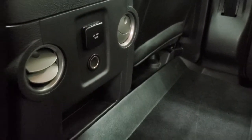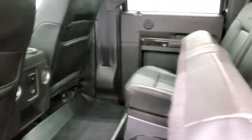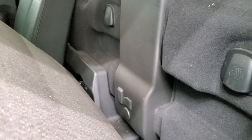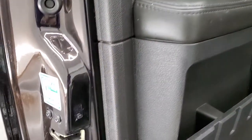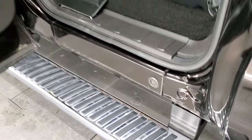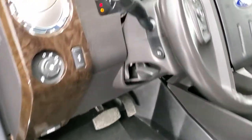And they have that custom all-weather floor mats back here as well. Has a 110 volt, 150 watt plug-in and a 12 volt power point. Side curtain airbags. These seats fold down like so. And behind here is your factory subwoofer, as well as your latch tether anchors. Back doors are in nice shape. Child safety locks on the back doors, and the bottoms of the doors are all in pretty nice shape. We'll start it up and take a look under the hood.